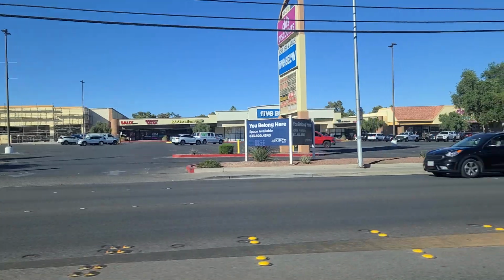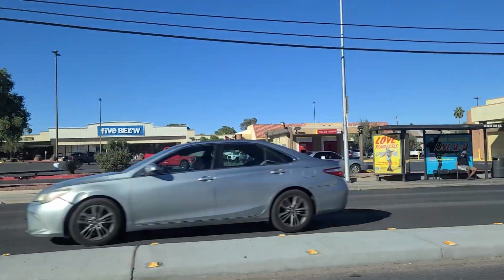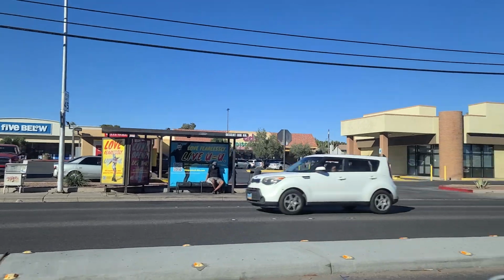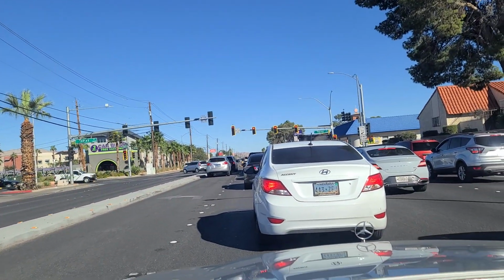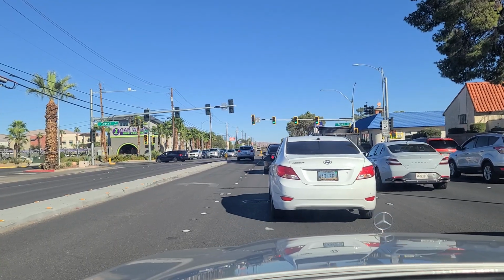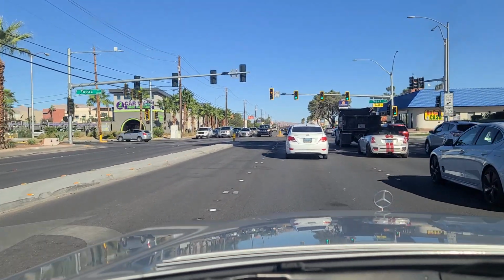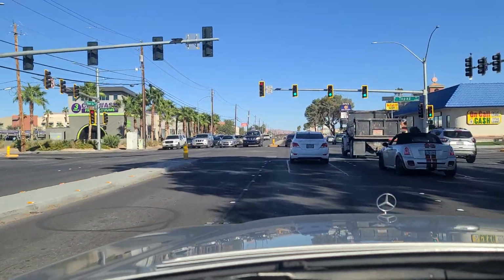See the Five Below there, in addition to DD's Discounts in this shopping center over here on our left, on the north side of us. And our light here at Topaz finally turned green. Looking back in the rear view, seeing the light at Eastern is still red, so I guess we did still come out ahead. There's a restaurant up here on the right, Lindo Machokin.